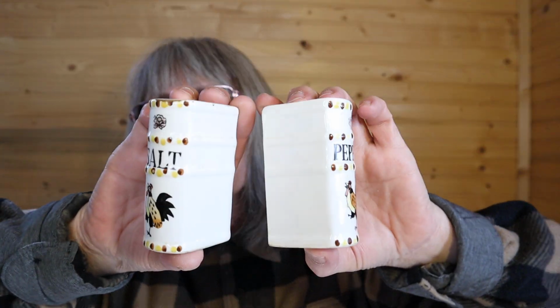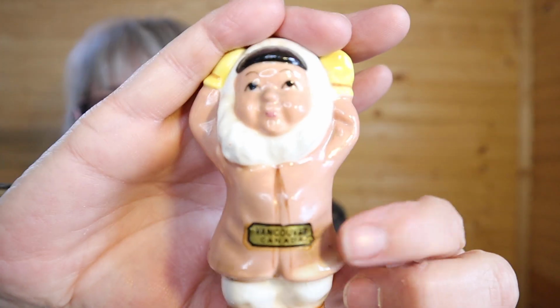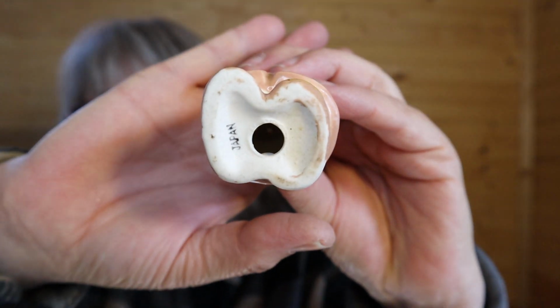Oh, salt and pepper, roosters. Like I say, they're very popular. They're just like the bookends. And I think that there's a spice set exactly like them too. I don't know for sure if the spice set or the salt and pepper belong in the spice rack or not. I'd have to look that up. And I seen these in the video. They're from Japan. Eskimos. And it says Vancouver, Canada on the front of this one, right down here. And then the marking on the bottom.